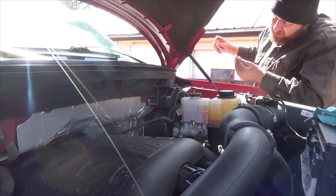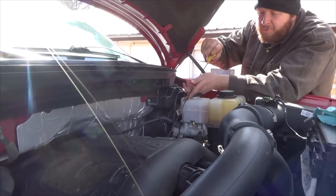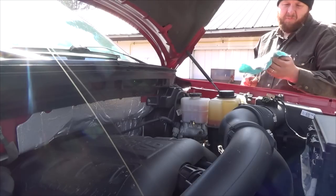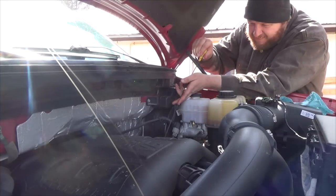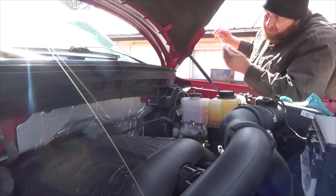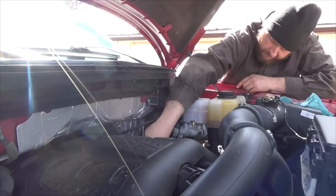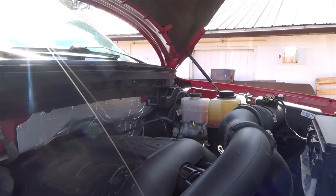I think we're pretty good there. It's hard to tell because it's so clean, but it looks pretty good. I'll just give her maybe one more wipe there and double check again. I think we're bang on the top part of that crosshatch thing. So that is good. And drive her a little bit and then I'll park her tonight, and then check her again in the morning and make sure she's still good.